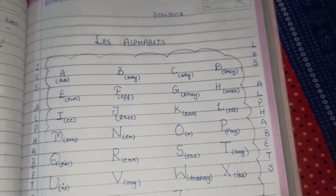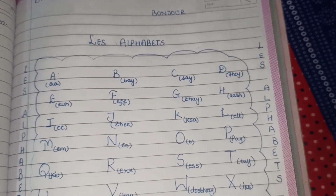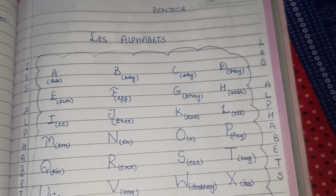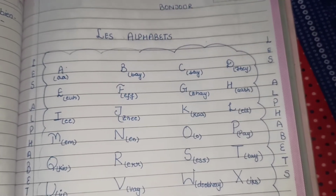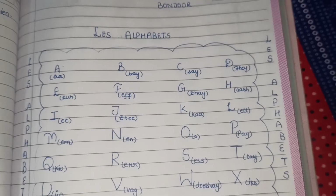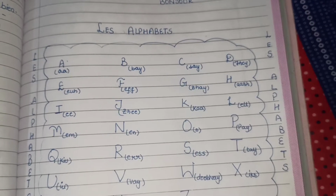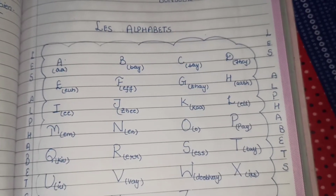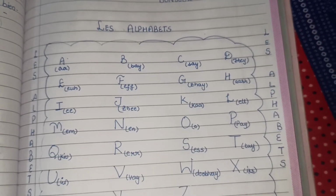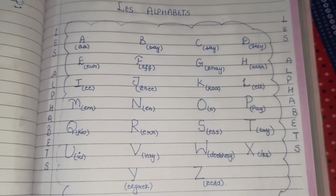Now you all have learned salutations, magic words, and how are you in French, and you have learned so many responses. I hope you can't get so many responses anywhere. So our next crown is alphabets. Alphabets, you can't learn any language without learning its alphabets. So let's begin with our alphabets. You always repeat with me. So let's start.